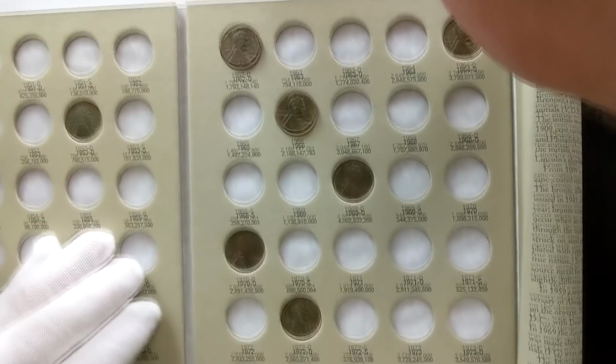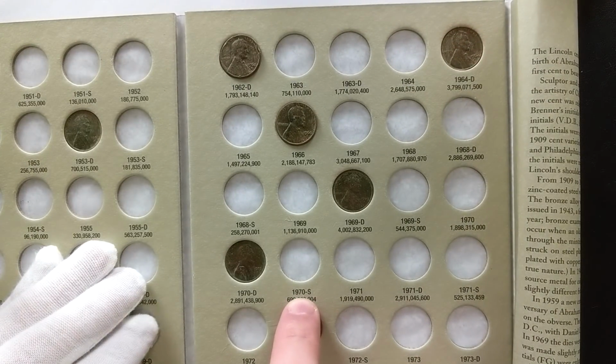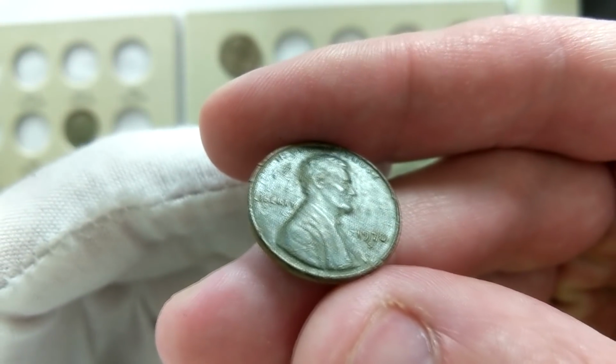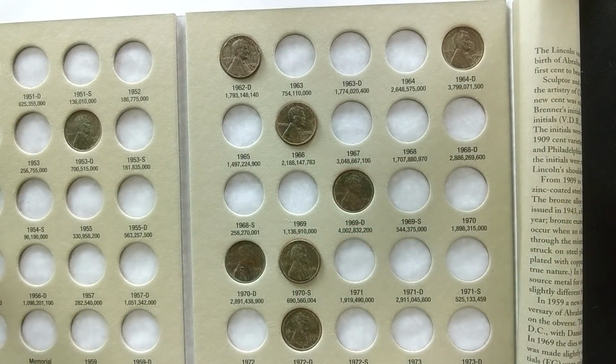Looking at that, I'm thinking that this is probably going to be a large date, which is much more common than the small date. But one thing that did disappoint me about this collection here, as you can see, we don't have a differentiation between 1970S large date and small date. They just have a single spot for 1970S. So we'll be putting that one into the collection. It does kind of bum me out though that they don't have two separate spots in the collection for that.